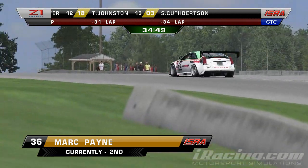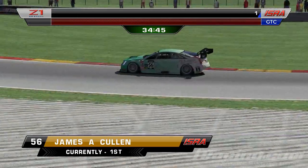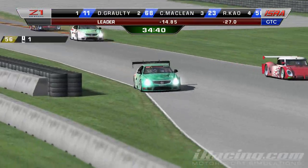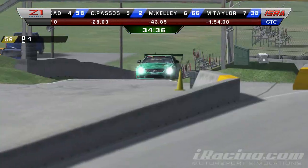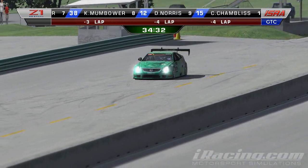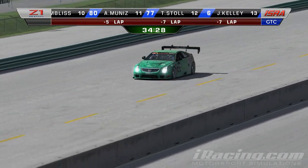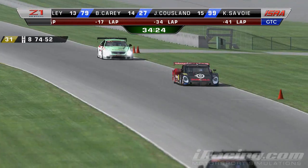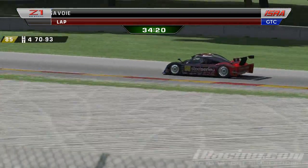But from the looks of things, the best battle is going to come down to the Cadillacs again, as we saw at Road Atlanta, as James Cullen comes into pit lane to make his final stop. Let's give Mark Payne a chance to run some laps out ahead of him and see if he can make the gap up that way. He wasn't really close enough to make a pass on James, so it wasn't like he was being held up by any means. We'll see how this works out after the pit stop shakeout.